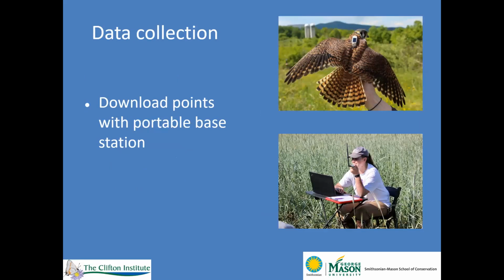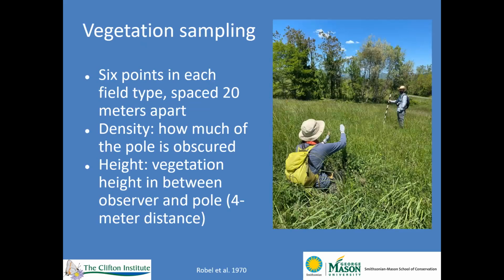So once we attached the transmitters to the Kestrels, we had to go within about 300 yards of the Kestrel to download the location from the transmitter. Because they're so lightweight, we're not able to download the data directly from the satellite. So we have to be within a pretty close range to download the data with our portable base station, which Sarah is demonstrating in this picture. So that's probably why you saw us driving around a lot if you're one of the landowners where we were studying these birds.